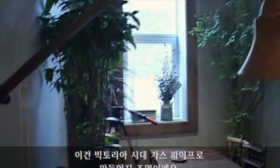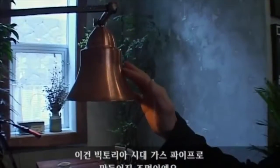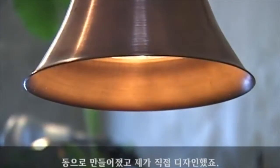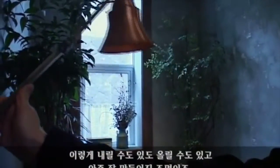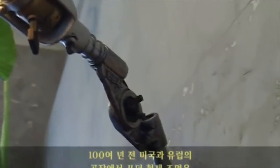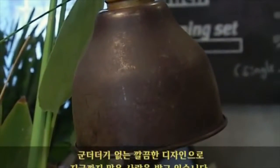So this is a Victorian era gas pipe. It used to be a gas pipe in a rather affluent house. And this is a spun copper plate, and I actually made the design myself. And of course, it's over 100 years old. You can make it lower or higher. It's just really well made. These century-old lamps were used in American and European factories, but they still look elegant and are in good condition.